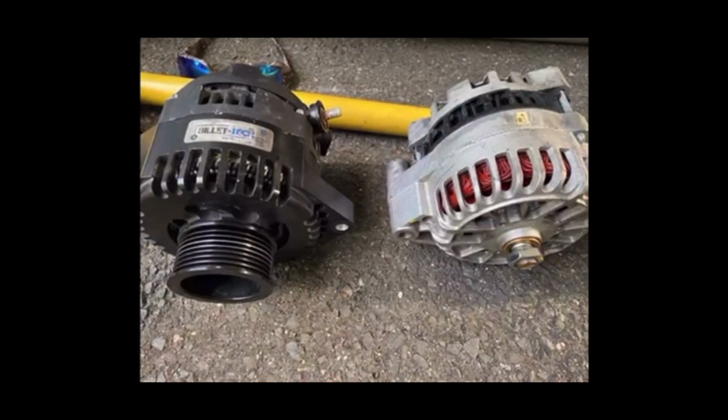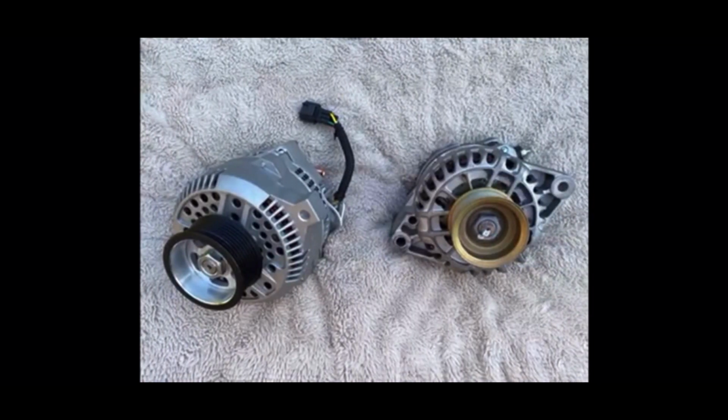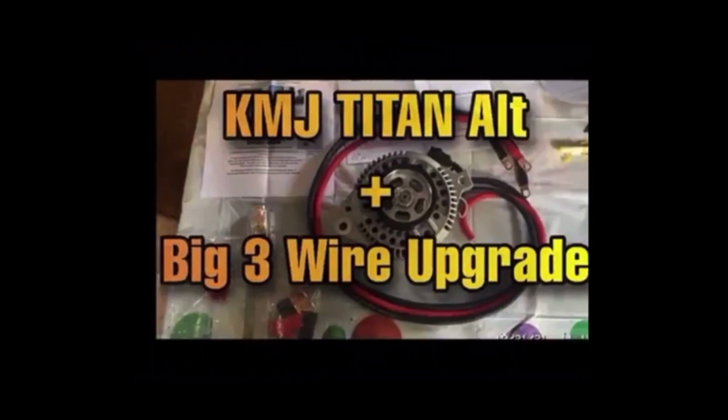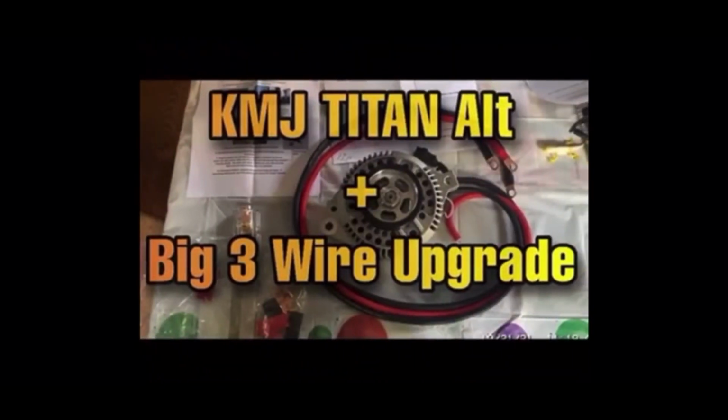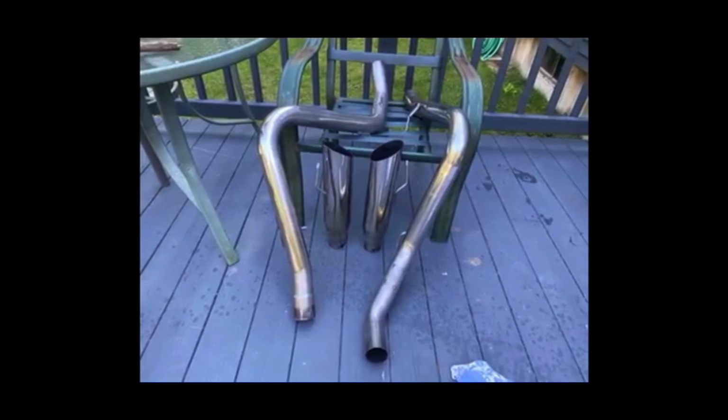Alternator ended up blowing and spiking, I think. That's an OEM one on the right, and that's the one that blew on the left. Then I got the KJM alternator on the left, stock one on the right, 3.2 pulley. I did a video on that. That's a picture from installing it.